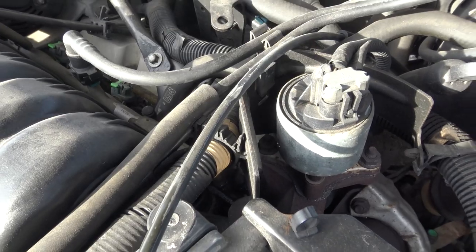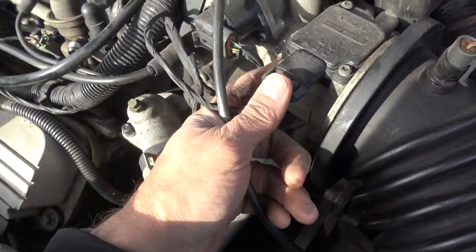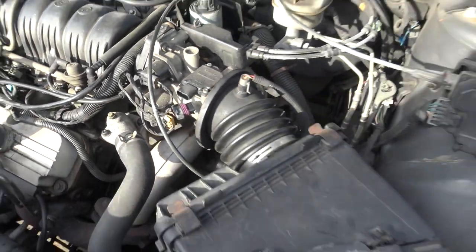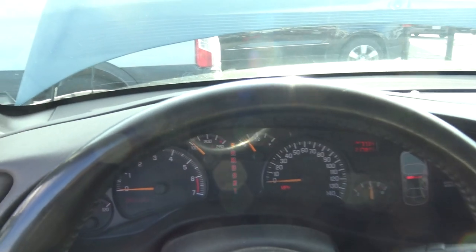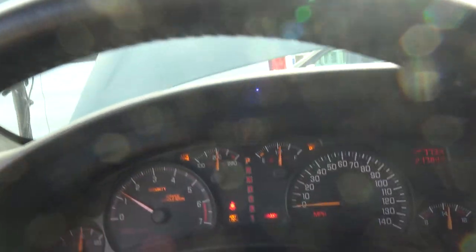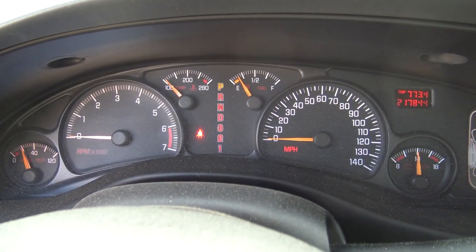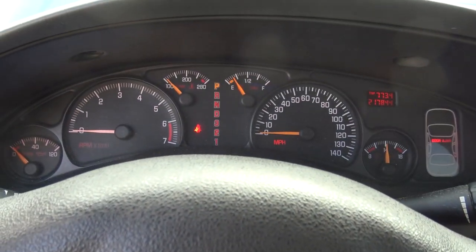I may just go ahead and disconnect the mass airflow sensor and see if it runs, just because I'm curious. I'm that type of guy, I guess, right? Let's see. And it's okay, it ran for a while and stalled again. Let me try and disconnect it.